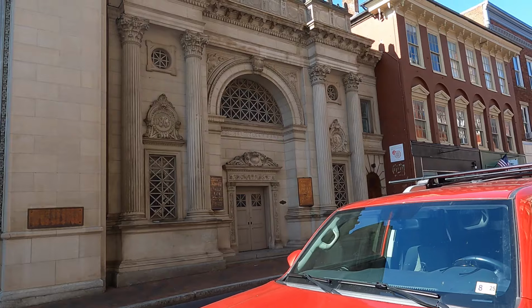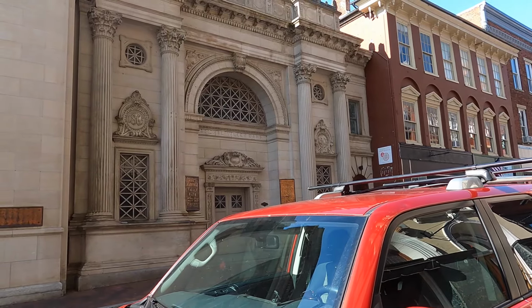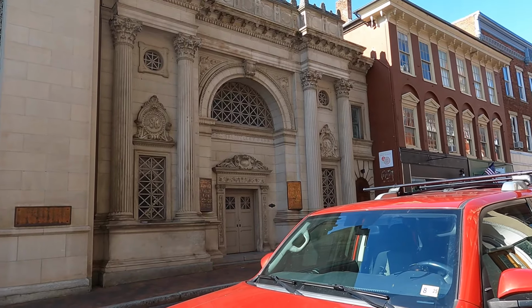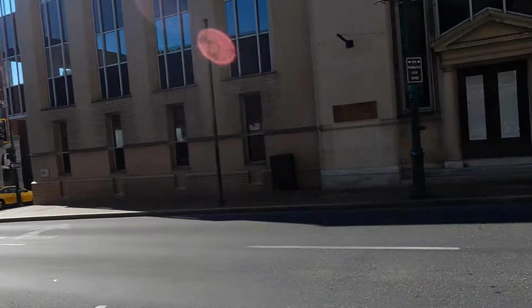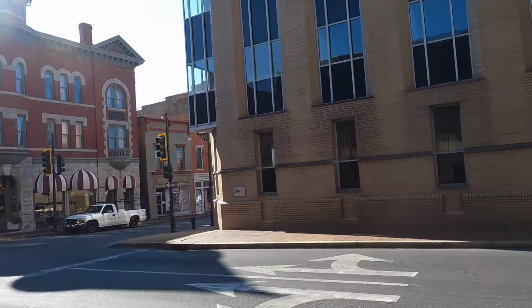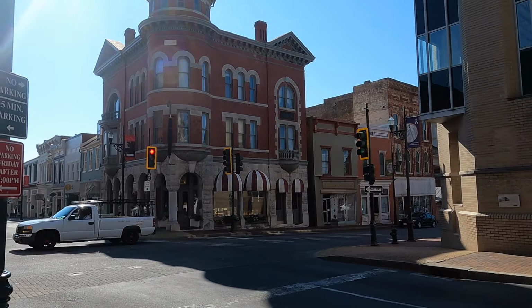And check out this old, what does it say? It's the National Valley Bank, 1865. So that thing opened just after the Civil War. Check out these Corinthian columns. And I need to find out where the visitor center is. And maybe I could end up doing a walking tour of the town and check out this building. It's kind of a Richardsonian Romanesque vibe with a big umbrella out front.